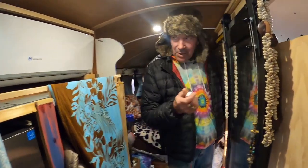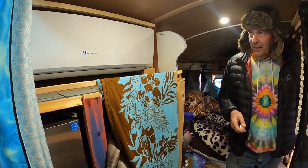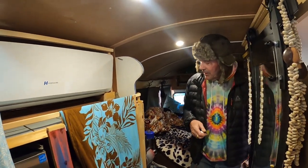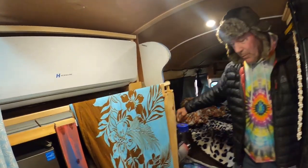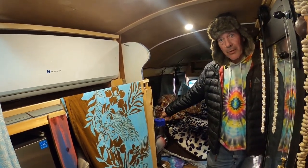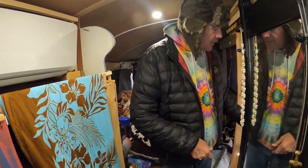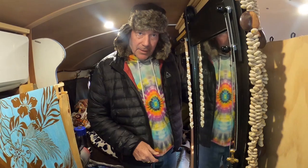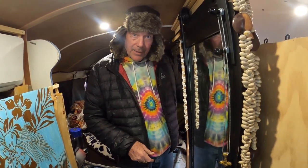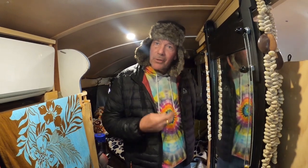For comfort, we've got a mini split. It does heat and cooling. And below the bus, by the outlet right here, I have a Chinese diesel heater. And then the bathroom, it's all tiled. It's an airhead toilet, not the Nature's Head a lot of people have, but this is the airhead. It had some features about it that we liked.